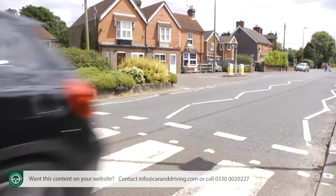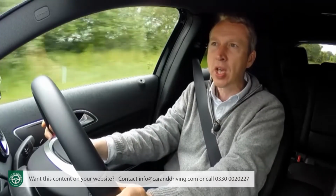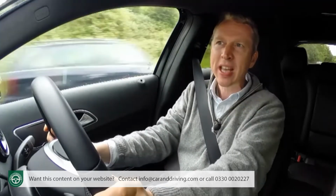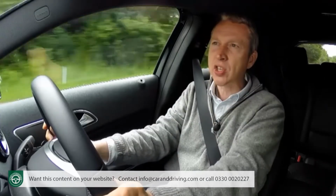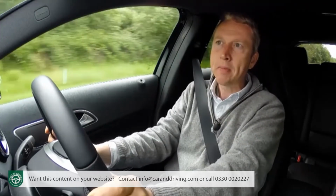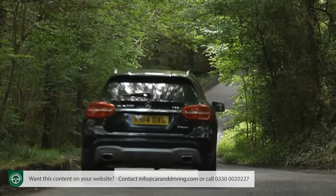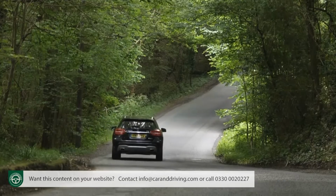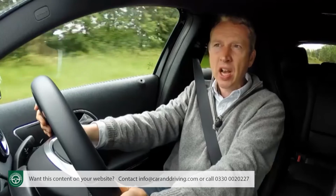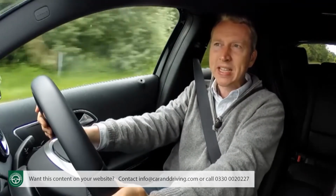There's also an eco setting for the 7G-DCT seven-speed automatic gearbox, as well as a slippery 0.29 Cd drag factor, plus intelligent management of engine ancillaries like the alternator, the oil feed and the water pump, and low rolling resistance tyres. As a result, it's hard to argue with the numbers generated by this GLA, figures that aren't very different from those of its Mercedes A-Class design stablemate, despite this car's extra 40 kilograms of weight.